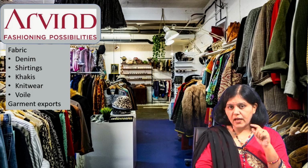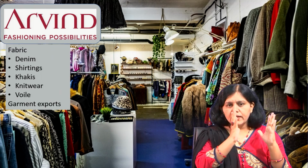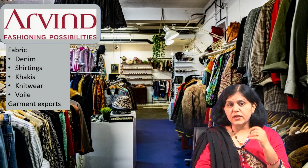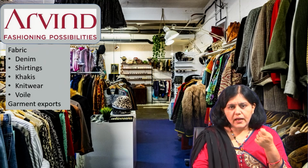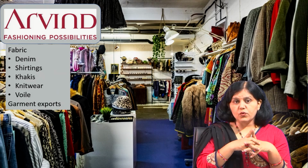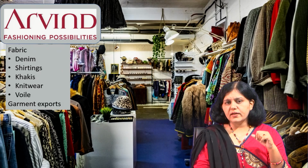Fabric production is a very key production of this organization. As I have already mentioned, when we say Arvind Mill, denim is what you will immediately remember, because they are the largest producers of denim. Then shirtings, khakis, knitwear, and voile are there, their own production. Voile is a very specific fiber and fabric, and that is the production of Arvind Mill only. Obviously, the company is also exporting this fabric and the garments, shirts and jeans, and rough and tough Excalibur, which we are very well aware of.